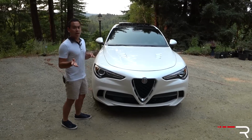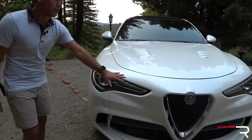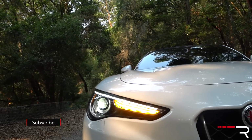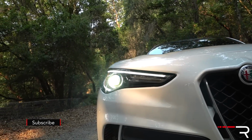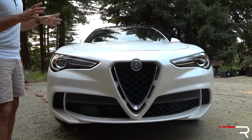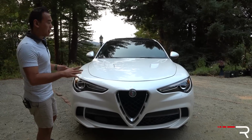Now, between this and the regular model, the Quadrifoglio has its own unique look to the front end. Of course, you're going to have the signature Alfa daytime running lights with bi-xenons. You have an LED turn signal. No fog lights on any of these cars. Instead, Alfa puts these big air scoops and inlets. And you can see the car looks a little bit lower, a little bit wider. It's actually about 2 inches wider versus the standard one and about a half inch lower.